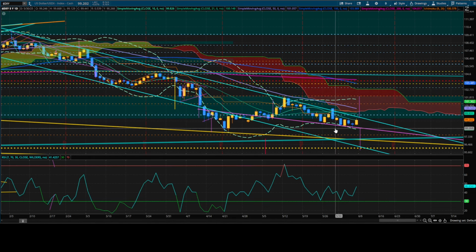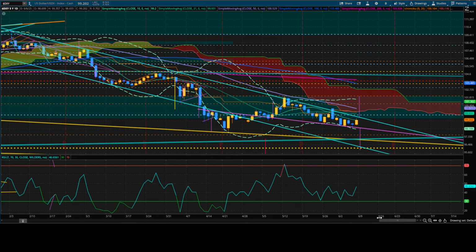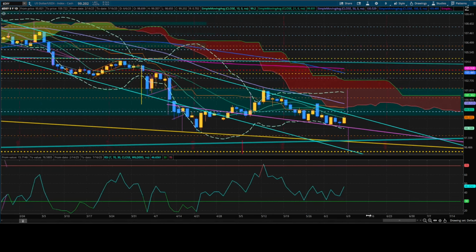And as I've been saying, the market fell off with the dollar and the market has been rising as the dollar's tried to push back up as well. So if Dixie pushes up, will we see the market push up with it? Or will it resume this previous relationship, which is usually an inverse relationship where the dollar goes up and the market goes down? I'd love to hear your thoughts on that in the comments below.